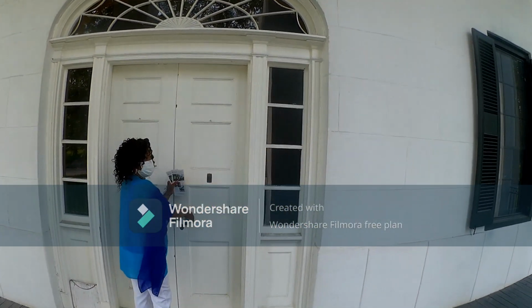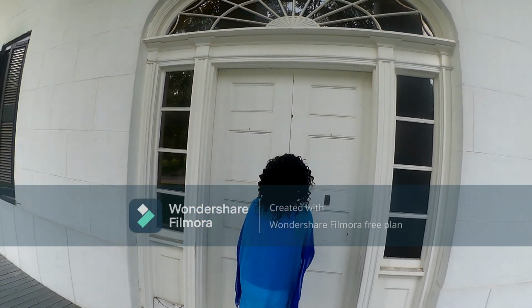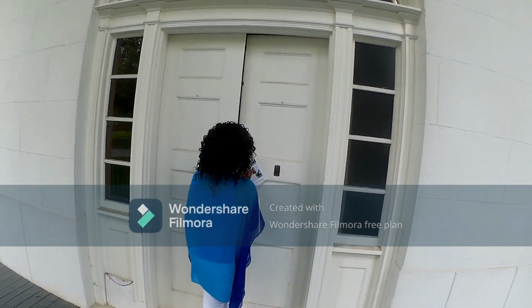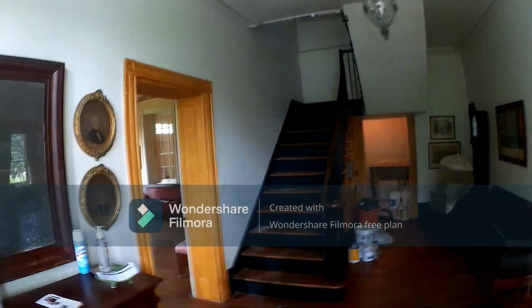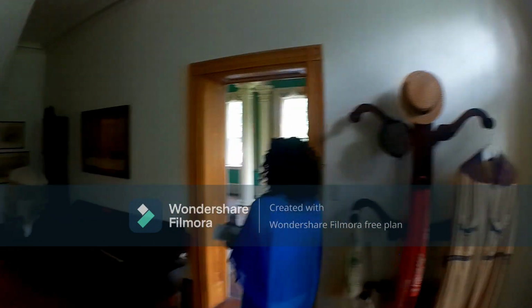This home has a large amount of original pieces of furniture, and this is what you call a federal style home. See what I was telling you? Yep, a lot of renovation going on here. Yes, we do. But you can tour this room here.